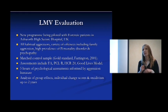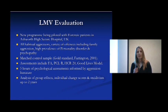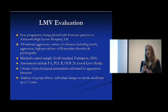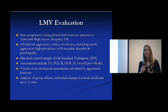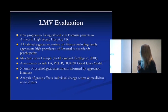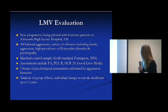The interesting thing about having psychopaths in there, and it's a large proportion of this sample, maybe a third, is that the current European thinking is they're untreatable, and so there's no point trying. Well, if you accept that, then we're never going to know if they're treatable, because if they're untreatable, we won't try, so we'll never know. So they're looking at how psychopaths do behave in group and whether certain components are more effective with them. They're using a matched controls sample, which is the gold standard for this type of research. People are randomly assigned to treatment or waiting list control.